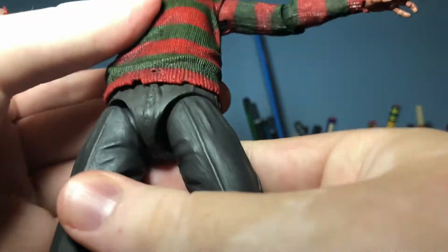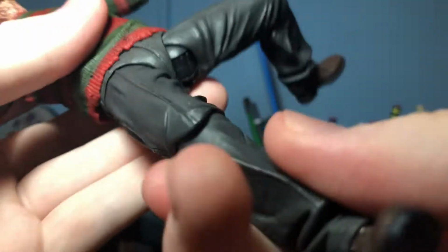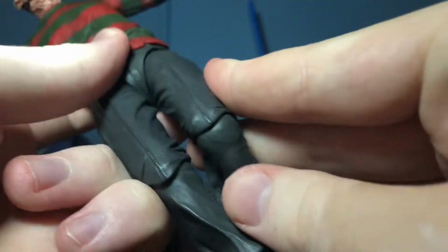Perfect. You could sort of move him like this, which is actually pretty cool. You see the underbelly right there. That's awesome. But you can move him like that and sort of crunch him over like that a little bit. And here are the legs. They can go out about that much. Go in, obviously same thing. It can bend really well.